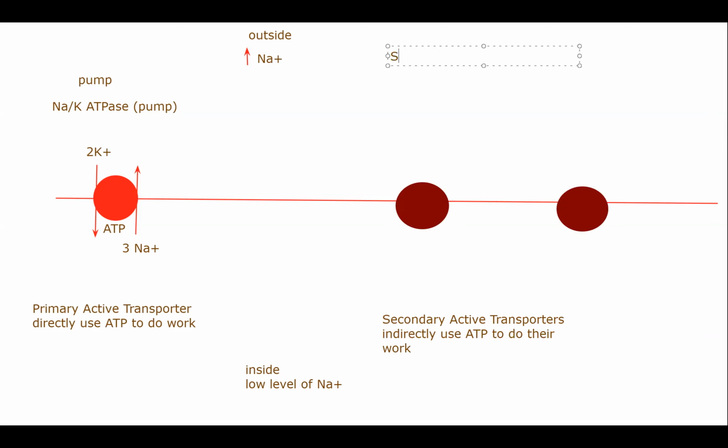Are our symporters and our antiporters. Remember, both of these are what we call co-transporters because they move two molecules.